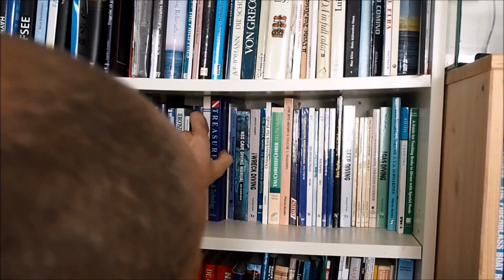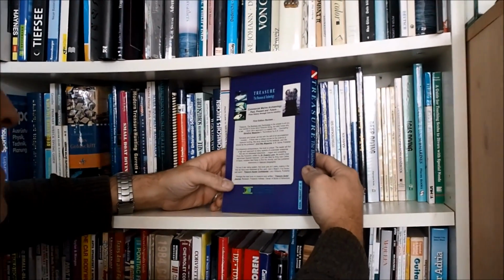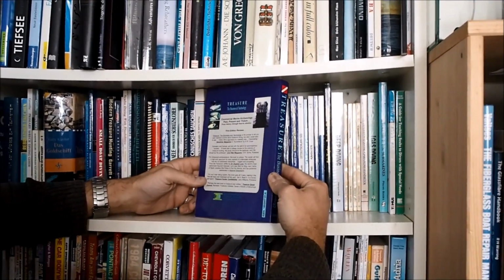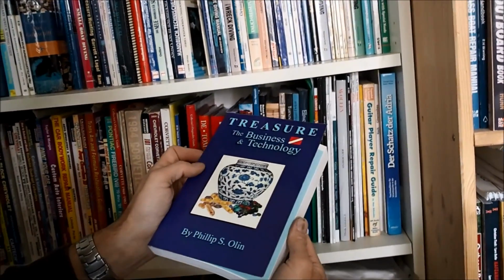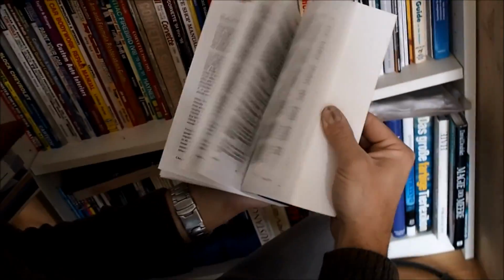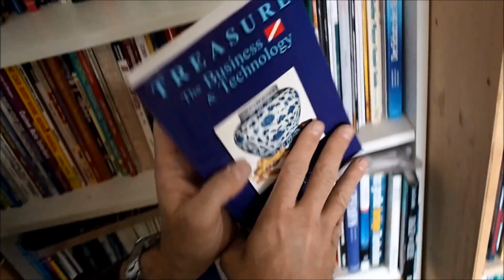That's an interesting one. Never sure if that was just available online. Actually, not too sure. Keyline Publishing. Treasure, the Business and Technology, from Philip S. Olin. That's a super interesting book. So if you want to start treasure hunting, that's probably the thing you need.